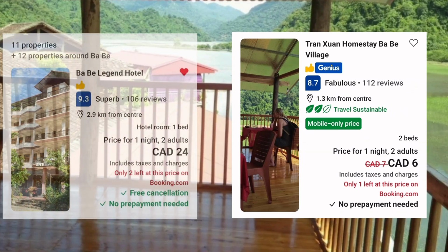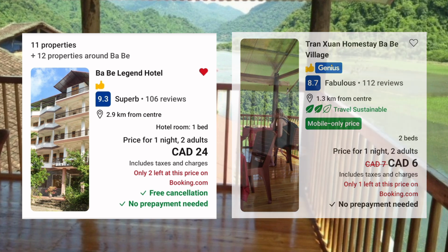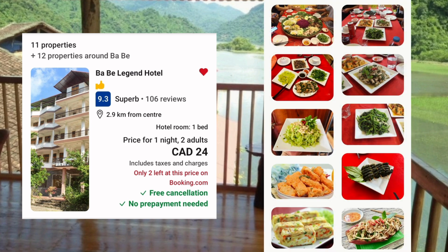Or you can stay at Ba Be Legend Hotel for $24 Canadian a night. It gets a 9.3 rating out of 106 reviews. They also have a restaurant right on site, which is always a big win after a long day on the bike.